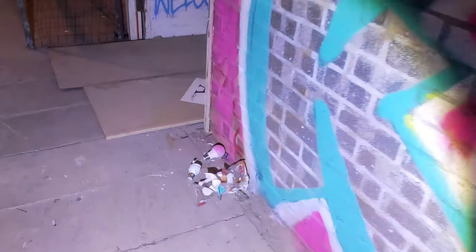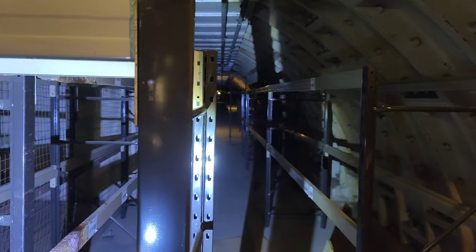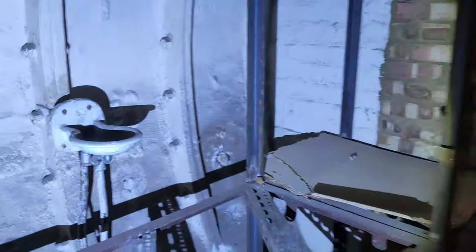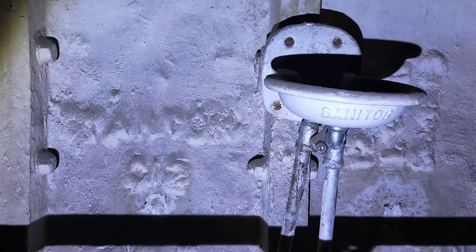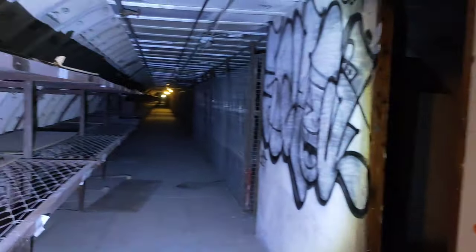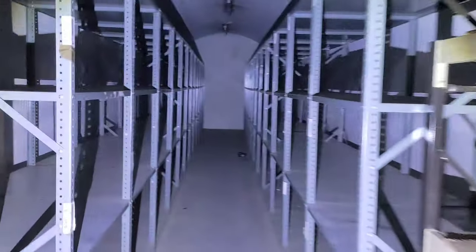Air duct. Light bulbs everywhere. Wow. Same that side. This place is huge. That's cool. Really old drinking fountain. There's another one. This place is massive. Right, well, that's definitely a dead end.